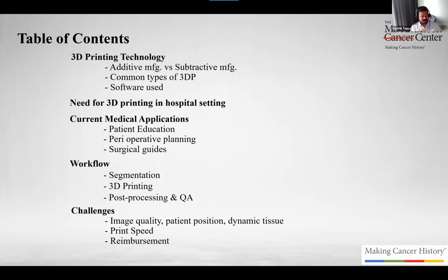I'll be talking briefly about what 3D printing is, why we need 3D printing in point of care or hospital setting, some of the most commonly used medical applications, what's the workflow here in the MD Anderson, how do we take images and make a 3D model and how these 3D models are used, some of the challenges that we are facing and how we are trying to overcome these challenges.